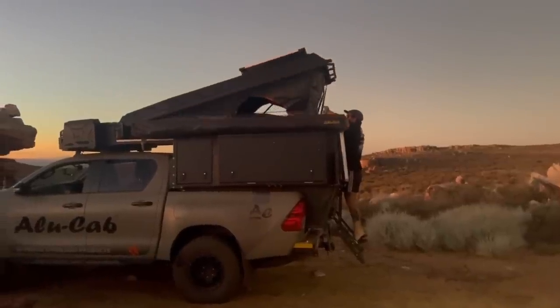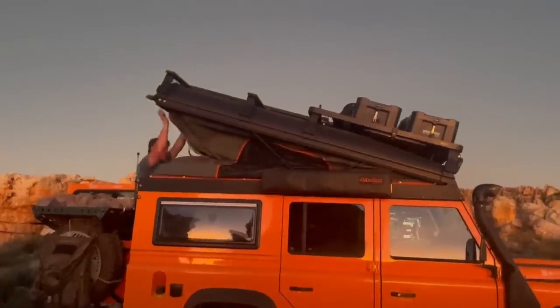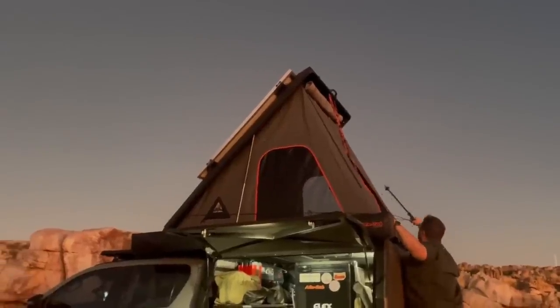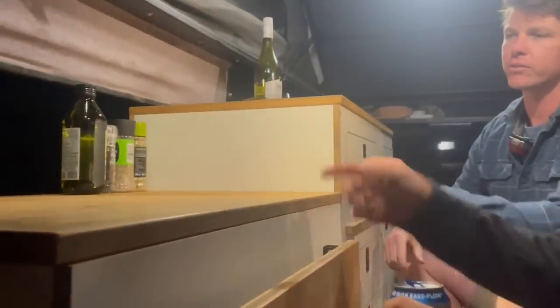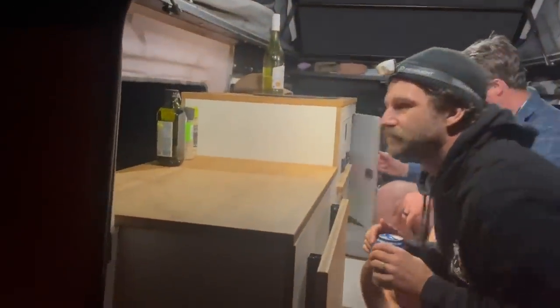As we arrived at the Klipspringer camp, the excitement was high to set up camp and to light the campfire. But first, we couldn't wait for a mini house tour of Tango, arguably one of the coolest Defenders with the most impressive interior builds I've seen. But we'll go into more detail later in the trip. Oh, the fridge is in here. Yeah, that's like pantry stuff.